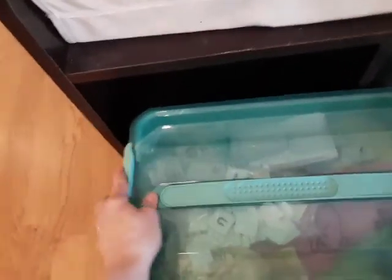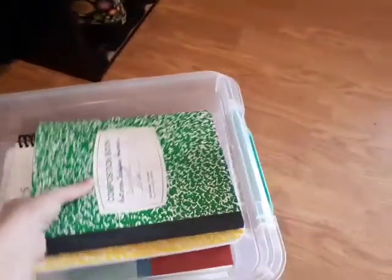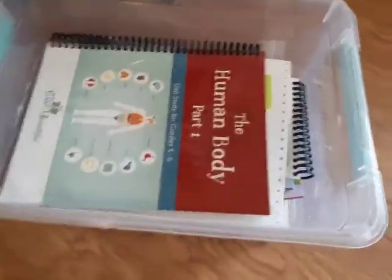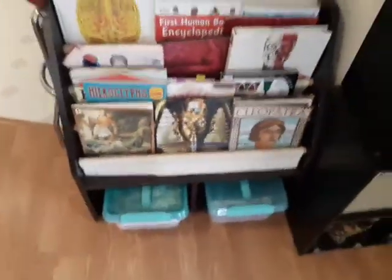And these boxes are really cool. I got this from, was it Bed Bath & Beyond online, I think. And then we have this one. This one was our Good and the Beautiful Human Body unit. So everything you need for that is in here. But since we finished that, I'm going to have to move this into something else. So really easy to get to, and everything's together.